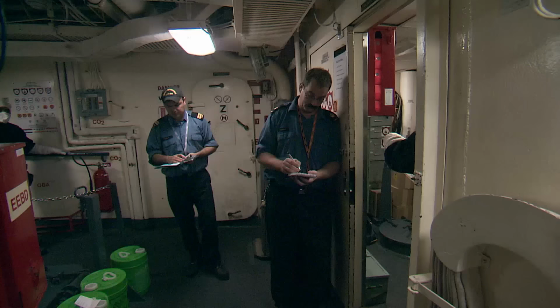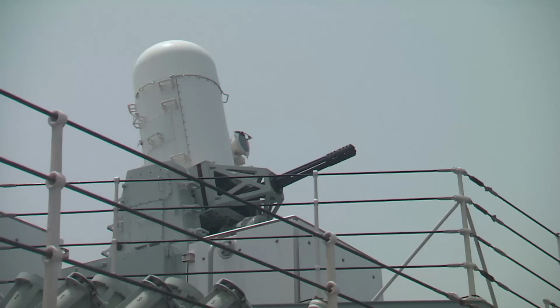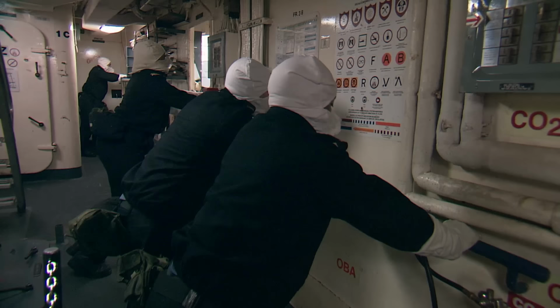Ship's company, brace for shock. Brace for shock! Brace for shock! On the balls of your feet! Feet underneath, head up! Power to it! Engage! Power to it! Shoot! Power to it! Cease firing! Ship's company on gray fish. She was a kill. Rapid survey!